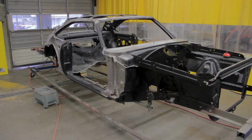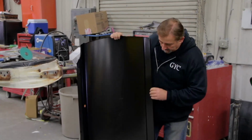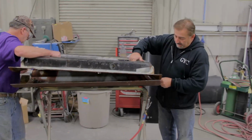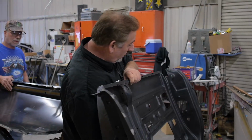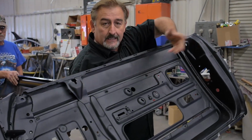What we're working on today is putting a brand new door skin on our 70 Superbird door shell. This is a brand new Auto Metal Direct door skin. This is a replica of the original door skin you would have got from Chrysler. Josh just gave us back the door shell. It was media blasted down to the original bare metal. All the rust was removed. We have it treated on the inside and out.